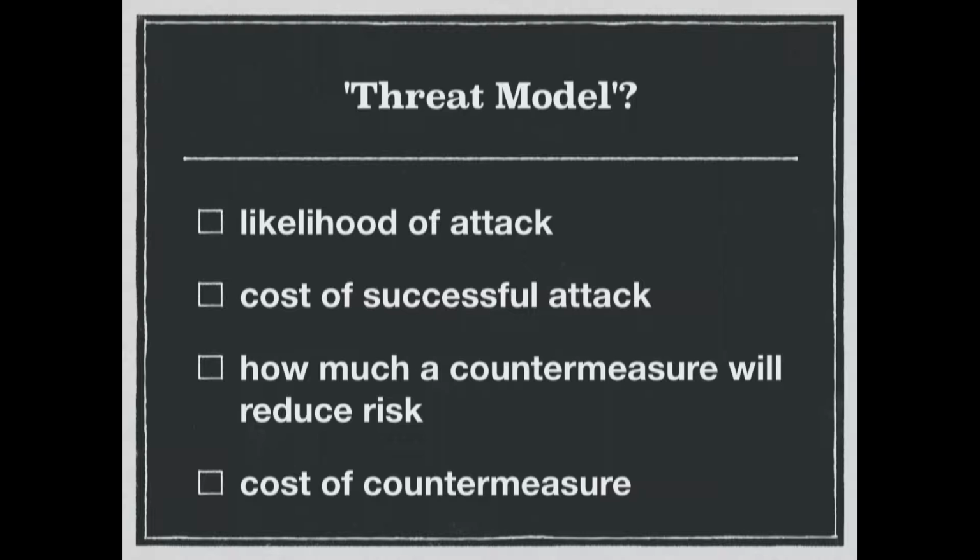How likely is this attack to happen? What's the cost if that attack is successful? How much will the risk be reduced if we do some countermeasure? And what does the countermeasure cost?